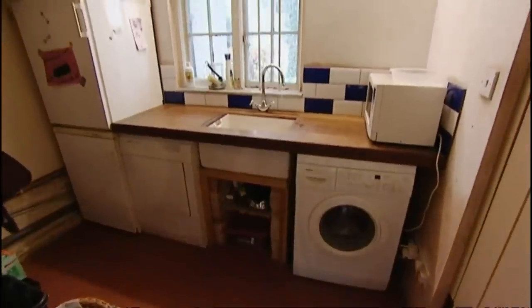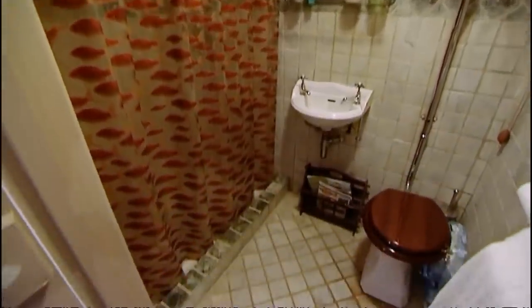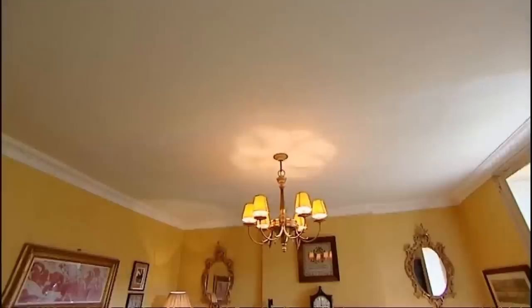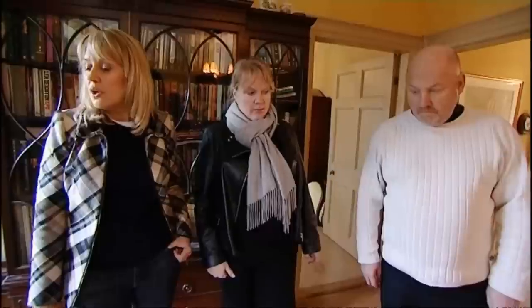Right. That's a relief. At the back of the kitchen is a utility room and a cloakroom with the bonus of a shower. Next for us, though, is the sitting room. I love the room. I think it's again, it's a good size. It's an airy feel in here. You've got the oak floor. Yeah. Do you like a bit of natural flooring? I like a bit of natural flooring.